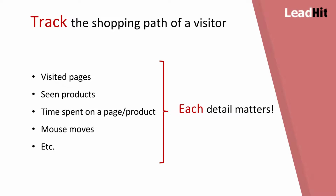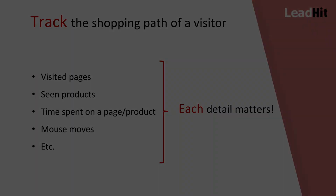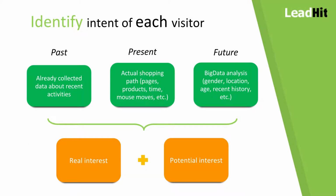What we mean when we talk about tracking their shopping path is specifically the pages that they visited, the products that they looked at, the time that they spent on those products, where their mouse went, and a few more things. And this, again, is the minimum that you should have. It's a good base to start making a larger process and to start serving your customers good marketing campaigns. So, identifying the intent.